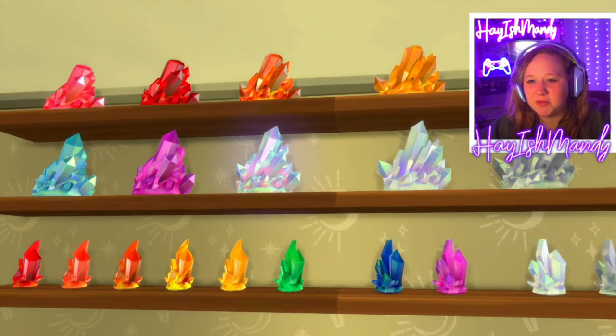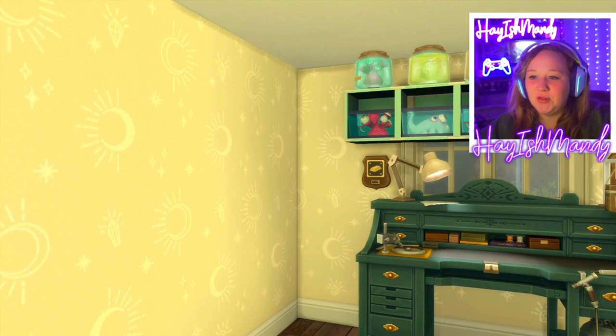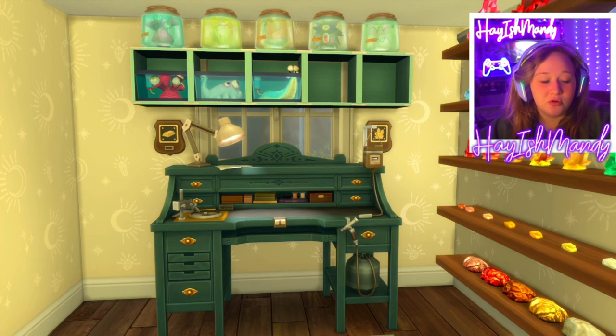Makes sense. And I toned down the wallpaper. I wanted to keep the wallpaper in this room, but I toned it down to just the neutral color so it's not as standout-ish, and it kind of matches more with the rest of the house.